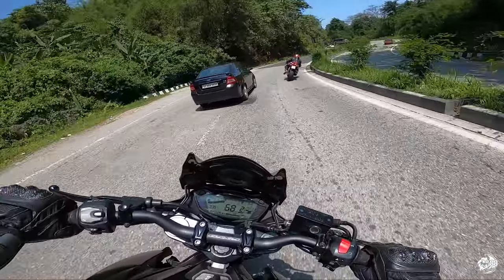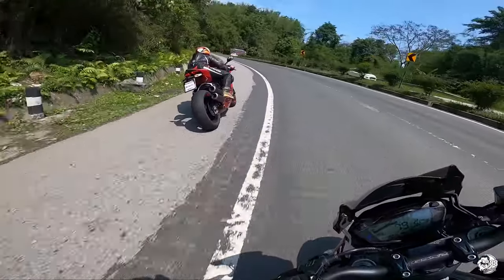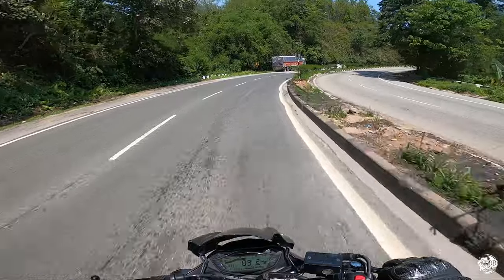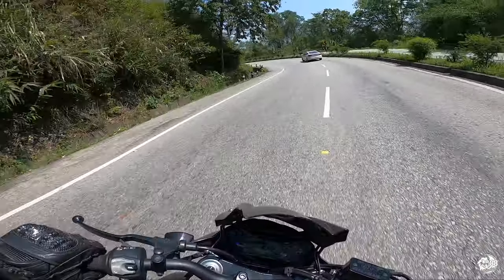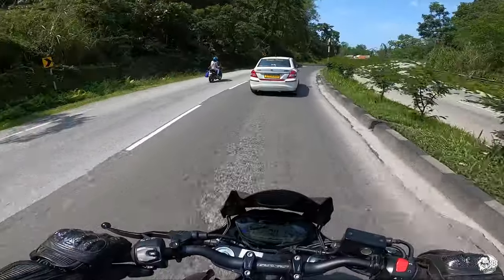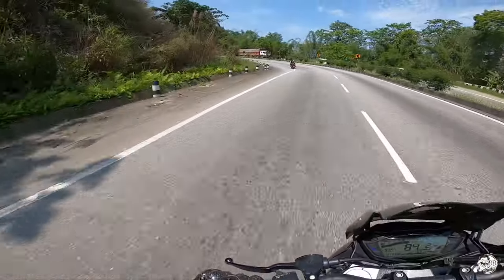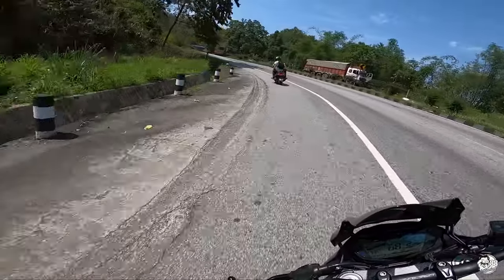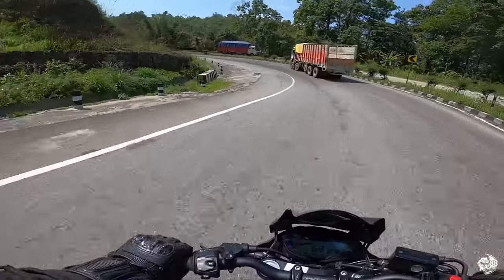Can I take them in the corners? Let's see. Catching other bikes is different than catching the Street Fighter. They are totally different because I rode it last time and I know how well handling that bike is.